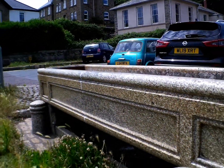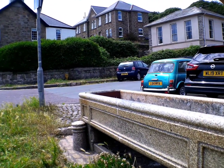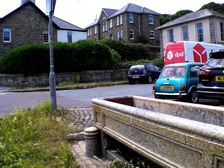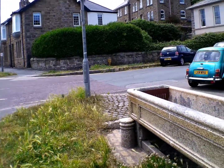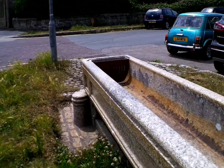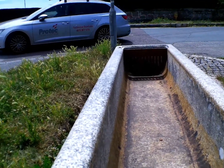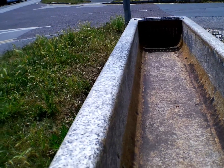But this is so smooth. I know it's probably been worn away by the horses and donkeys or whatever, but still, nevertheless, it is absolutely wonderful. Can't stress how nice this feels and looks. I reckon 4 ton. Oh, easy. Easy 4 ton. So obviously there's no water in it anymore, which is a shame. So that would have come from Chyandour Brook. Yeah, there was obviously something in there as well.